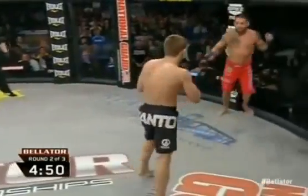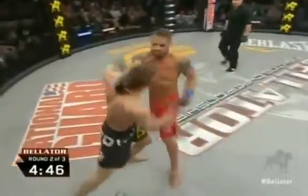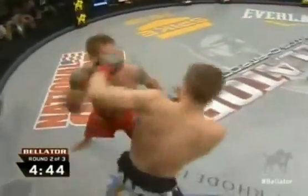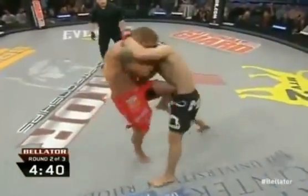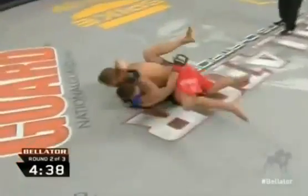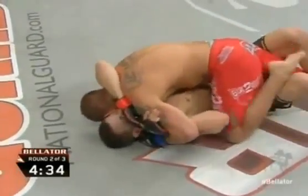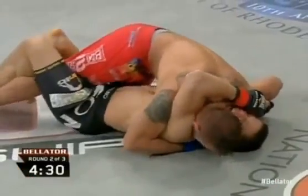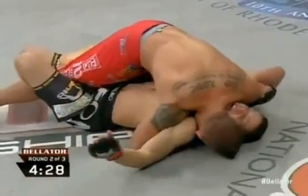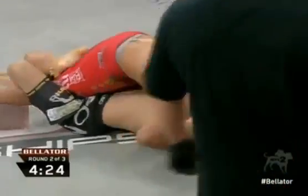Quarterfinals, Rich Clementi defeated Alexander Sarnovsky by split decision. Sarnovsky entered at 20-0. It was the prodigy from Russia, now facing the 14-2 prodigy from Poland, Marcin Held. Nice takedown from Clementi. He says, keep the kids coming. Bring those prodigies on. See how easy it is to make your name on me. I'm just an old man. That was a nice takedown. Now in half guard position. Look for Rich Clementi to pass. That instep on top of the thigh. Push and pull.